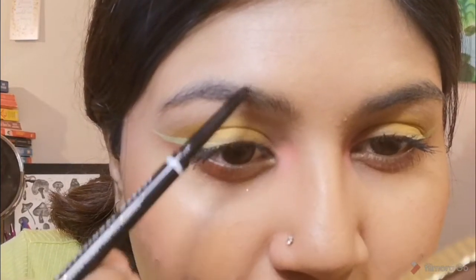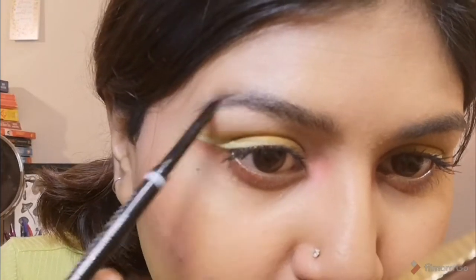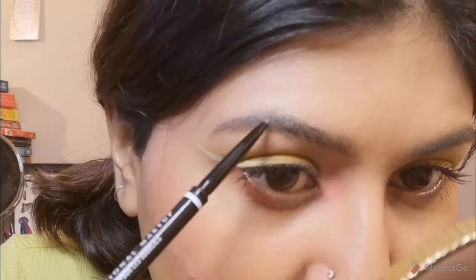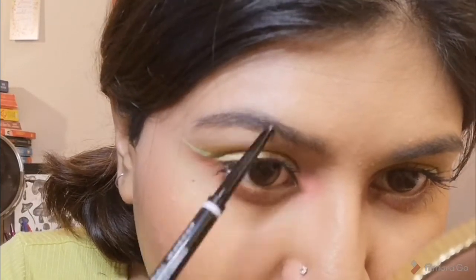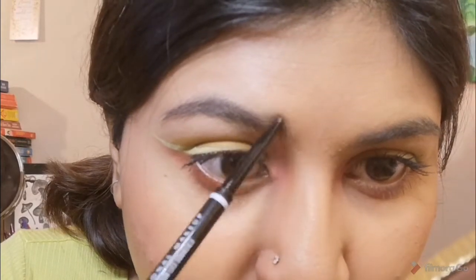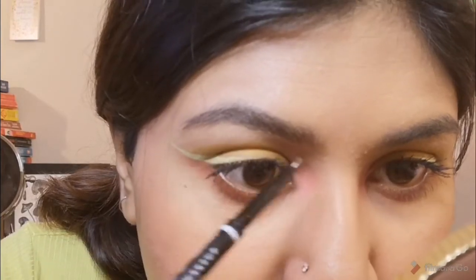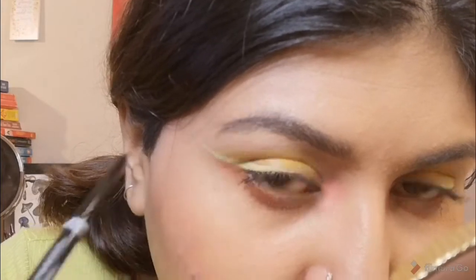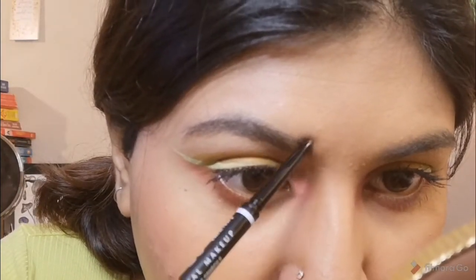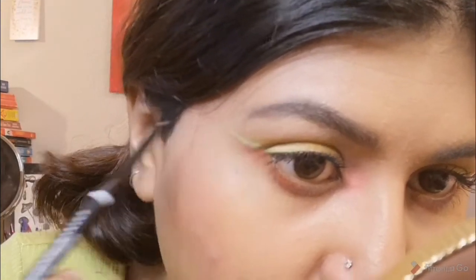So I'm just using the tip now to fill in my brows. I already have pretty thick brows, but obviously you can tell where I'm sparse. Like up here, I'm sparse. And down near the end. And of course at the front here. So I'm just filling in the spots, and then I'm going to take the opportunity to run the pencil right under my brow, and I'm going to take that chance to run it right across the top where I want that shape.